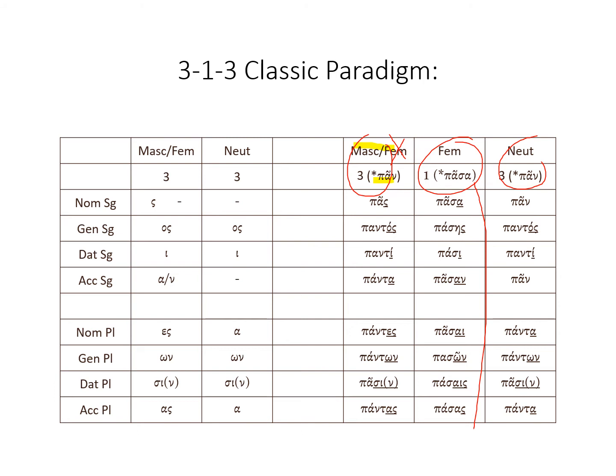Notice the endings here, the sin here, because we're in first declension, we're just following that same first declension pattern, not third, but first: sin, on, is, os. But when we look at the third declension for the masculine and neuter pant, that sigma principle we just looked at kicks off that nu, and we just have pas. But remember, in the neuter, third declension nominative singular is no ending, so pan stays.